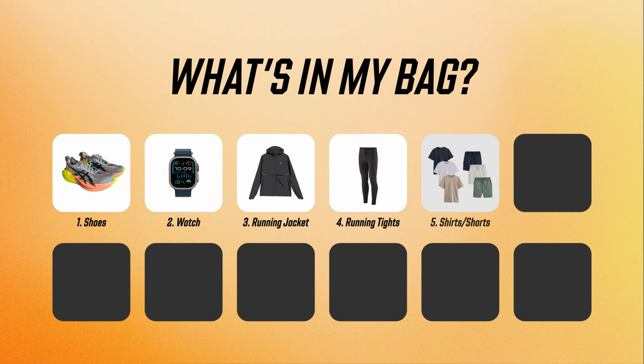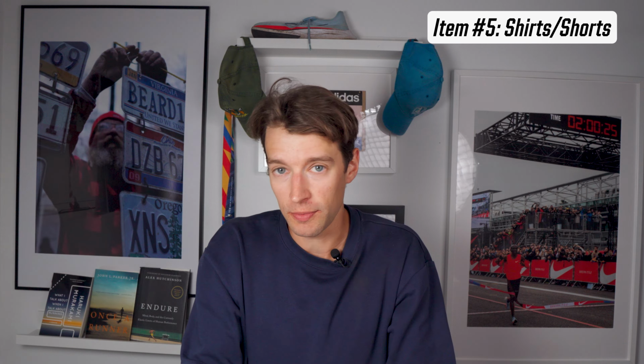Number 5, shirts and shorts. I'm not gonna get fancy here. Shirts are shirts and shorts are shorts. Find some you like, pack them, fold them up into little rolls, and you'll be good.